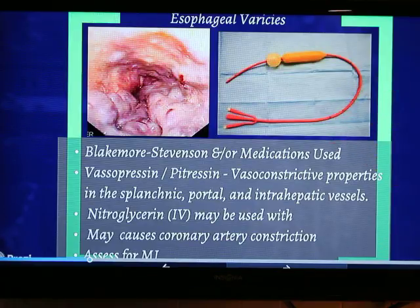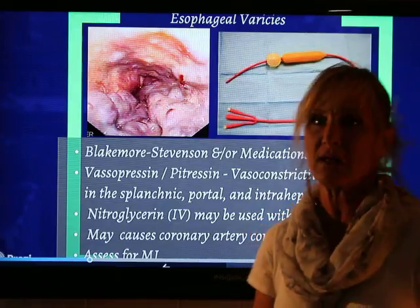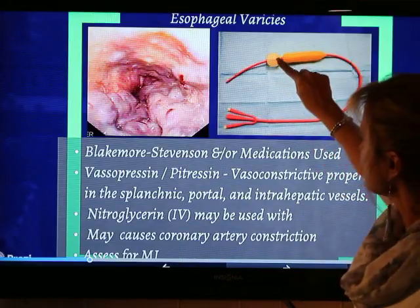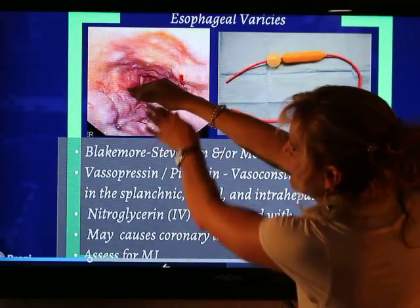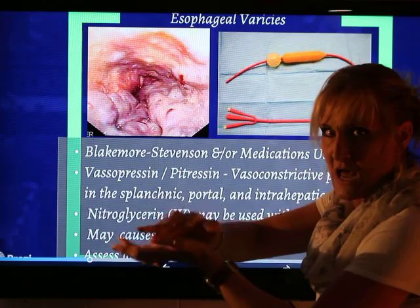And I talked a little bit about this during GI week, but this is what you do. It looks like a Foley catheter, but you put it down like you would put an NG tube, except you put it in through the mouth, especially if they're actively bleeding. If they're not actively bleeding, you can maybe put it through the nose. You put it down, you put this part into the stomach, so it secures it there, and then they blow up this balloon, which would sit right in here and tamponade this down. It would smash that down, and it's equivalent to putting pressure on an artery.